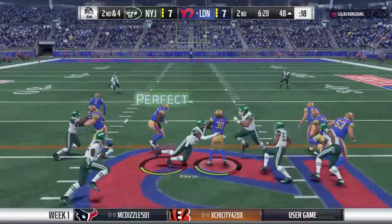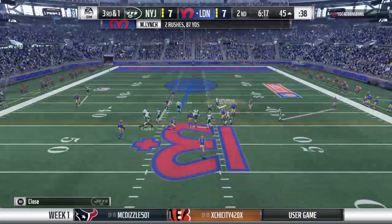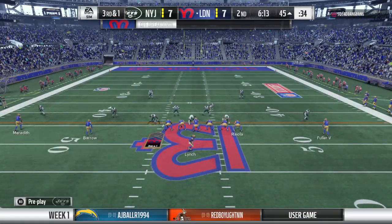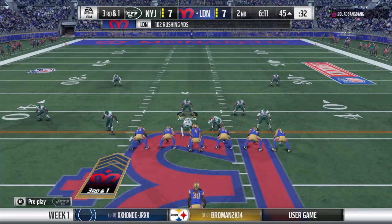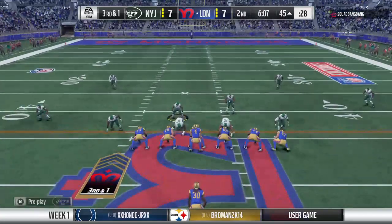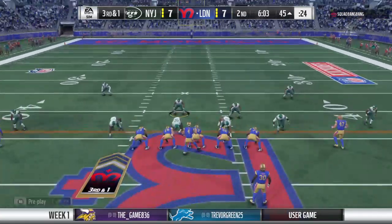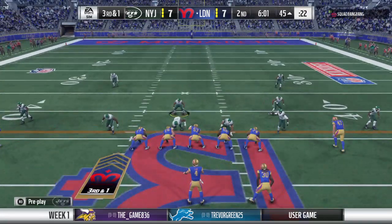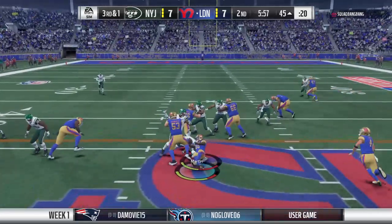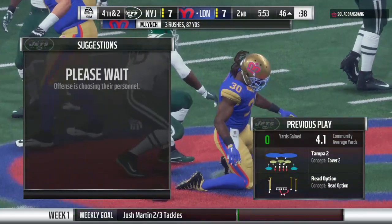On 2nd down, Lynch. And he's going to get this one down near the 45-yard line. A 3-yard pickup on 2nd and 4. Now they'll need to convert here on 3rd and a little more than a yard. They'll run it. Here's Lynch. No gain on the play there, and it'll bring up 4th down.